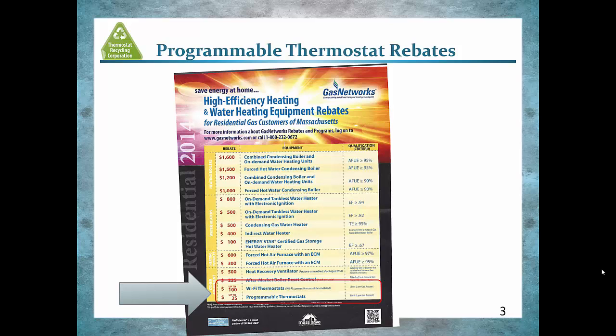And as you can see here, I have an example of the things that I'm looking for when there are rebates and such out in certain marketplaces, whether it's a Wi-Fi thermostat or a programmable thermostat. This is really a trigger for the implementers that win the job to give us a call, because you may be seeing some portion of these devices that contain mercury in them.